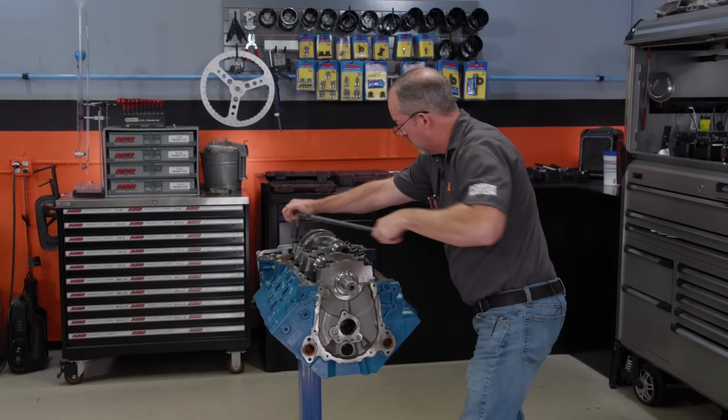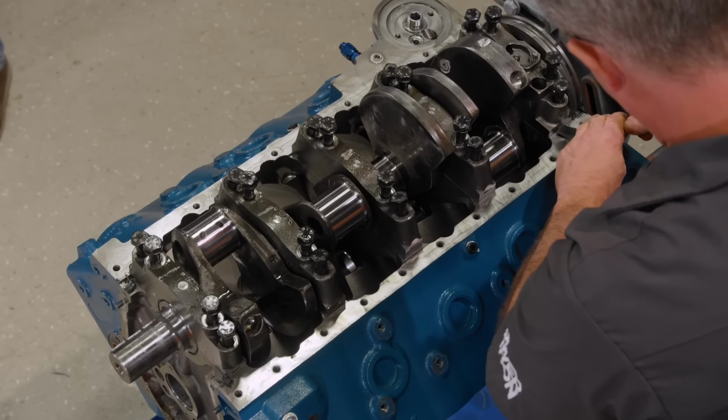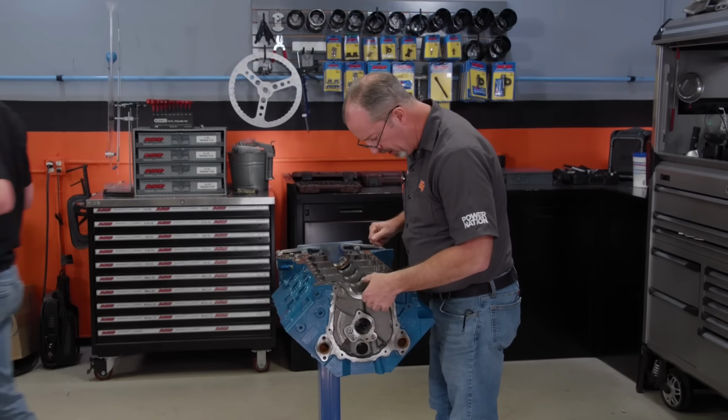Finally, the 1/2-inch main bolts can be broken loose, zipped out, and the main caps carefully pried out of the registers so we can lift out the hefty 4.750-inch stroke crank.